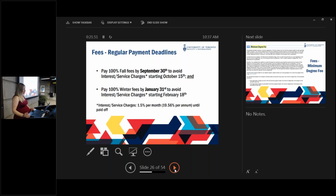And then the regular fee payment deadlines are September 30th to avoid interest and service charges, which will start on October 15th for the fall session, and January 31st to avoid interest, which will start on February 18th. But again, all of that is in your Getting Started guide.